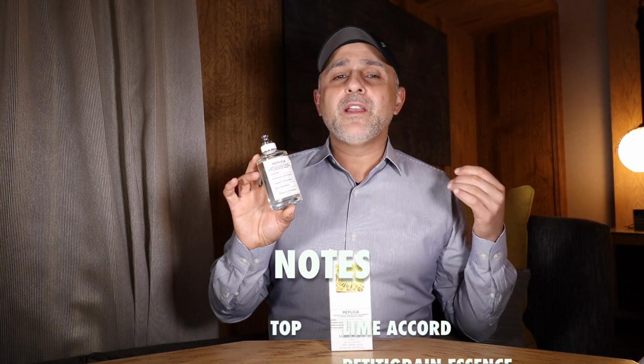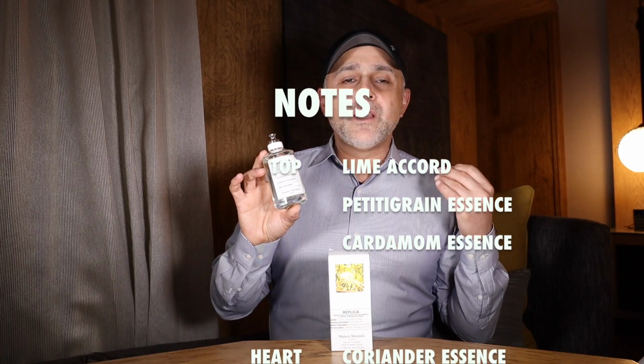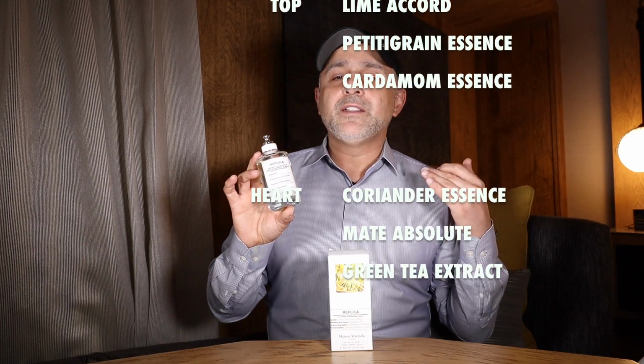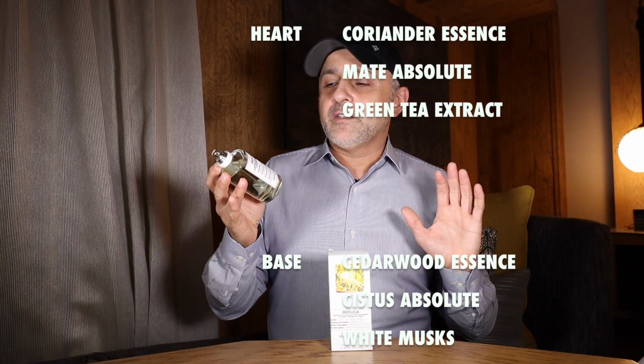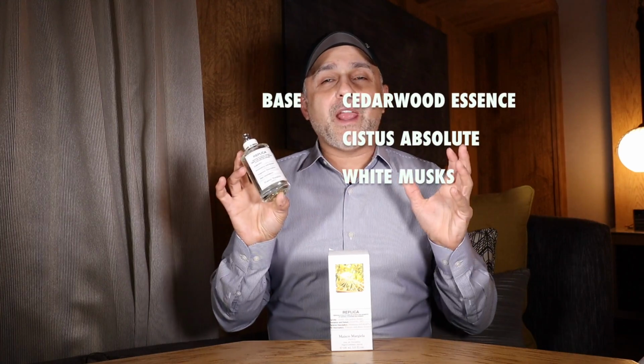But Under the Lemon Trees has notes of lime accord at the top with petitgrain essence and cardamom essence. In the heart, you've got coriander essence, mate absolute, green tea extract, and in the base notes, you've got cedarwood essence, cistus absolute, and white musks. Great combo of notes, isn't it? Really, really yummy. I love lemon anything.